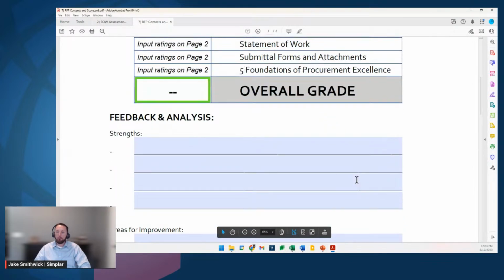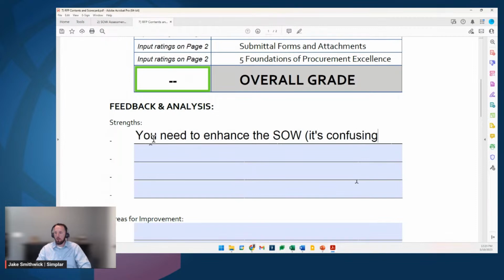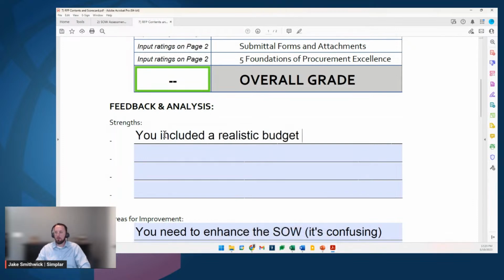We have feedback and strengths. As you go through and look at the RFPs, you can make some comments here, for example that you need to enhance the statement of work. It's confusing, right? These are just internal comments for us as an organization when we go through the RFP, for things to think about. So this is actually not a strength. That's an area for improvement, right? A strength, maybe you included a realistic budget. Great, right? Whatever that might be.